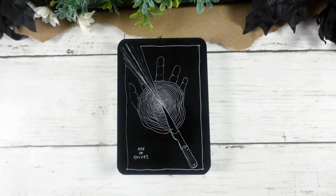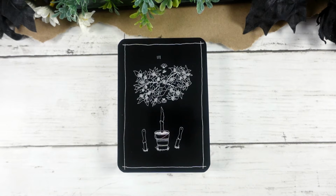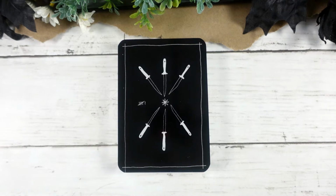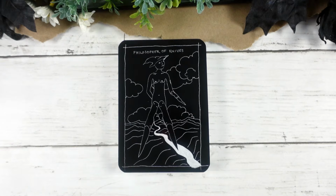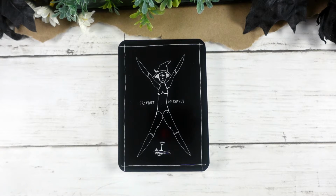So moving into our suit of knives, standing in place for our swords, we have the knives representing the discerning forces of the intellect, logic, and reason associated with the air element and learning. So here we have our ace of knives, our 2, 3 of knives, our 4, the 5 of knives, and our 6, 7, 8 of knives, our 9 of knives, our 10.